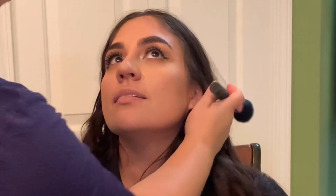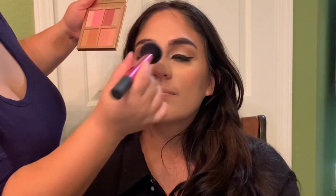I love the way her makeup came out. She was an easy client to do, you know what I'm saying, because her skin was absolutely amazing and beautiful. So yeah, here we're going in and putting more of that color. I'm adding some of the blush, and this is a blush that I got at Ulta.